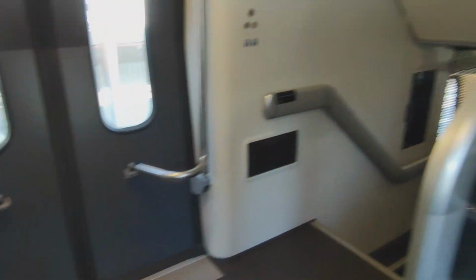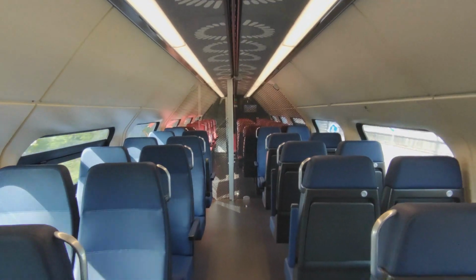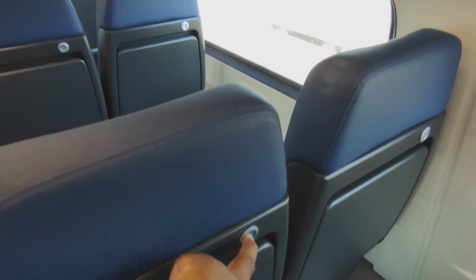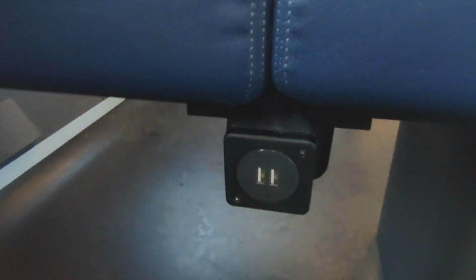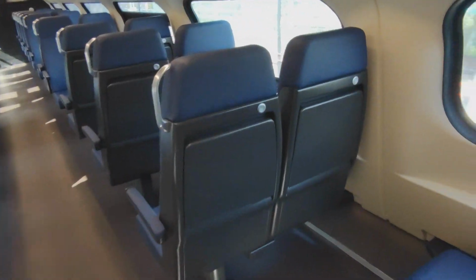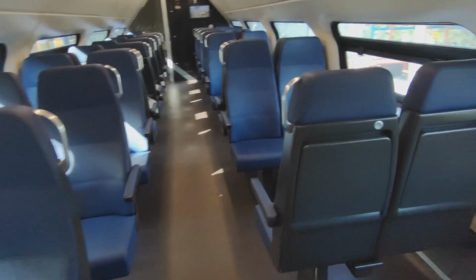Now let's look at the second refurbishment, which is currently being applied to the later generations of VIRMs, hence the wider staircase. Whilst the lighting and colors are similar to before, we have to sadly say goodbye to the wood effect floors and staircases. We have different seats as well, still with big tables, but most importantly, USB charging is now available throughout the train, even in standard class. Fantastic. Now you can stream episodes of Wow Wow Wubsy without fear of your iPad running low.